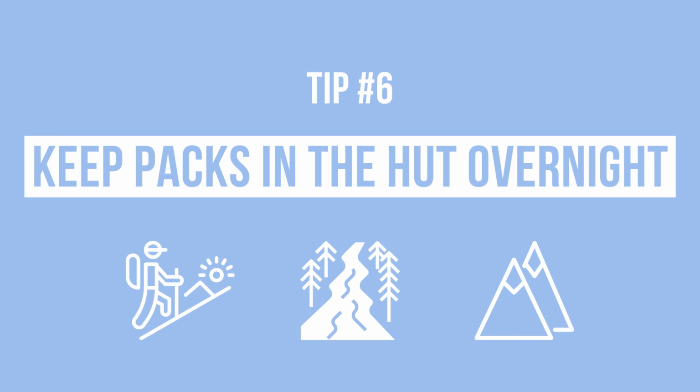So number 6 is keep your packs in the hut overnight. I guess that is only if you are sleeping in your tent, which we just recommended. But it's another wildlife that you need to be not concerned about, but aware of, is the possums, which are the same as currawongs without wings. Just as evil. They will rip into your tent for food. They smell it from a mile away. Yep. They're not scared of humans.